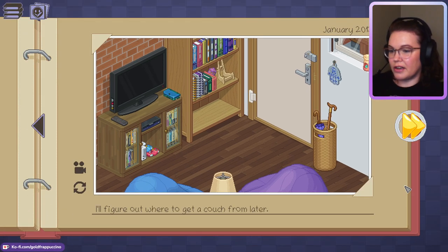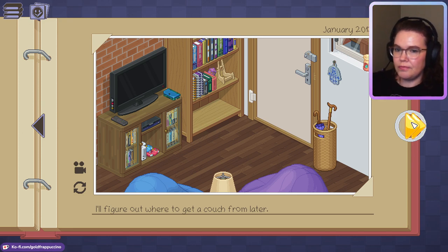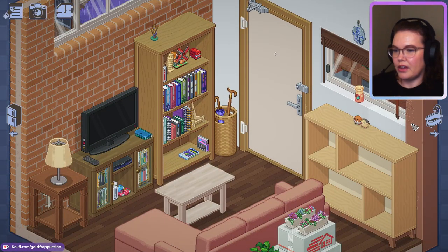I'll figure out where to get a couch from later. I mean, it's pretty cozy. We got some bean bags. It's a decent sized place. It's actually got a bigger kitchen than my current kitchen.